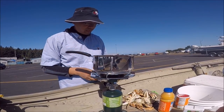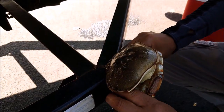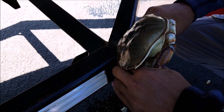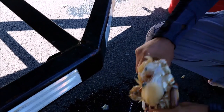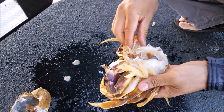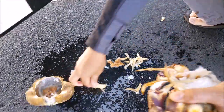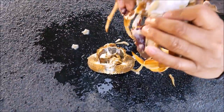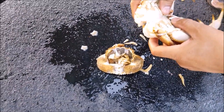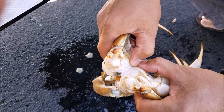Going. Put this sucker on here. We have OJ. There it is. Now we're going to take off all the inside, all the lungs, all the viscera. You want to break this apart, grab both ends, put your thumb in the middle and just crack it in half.